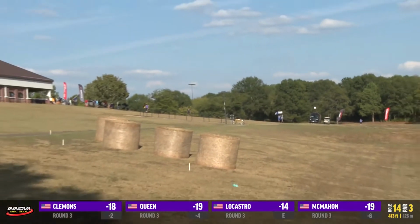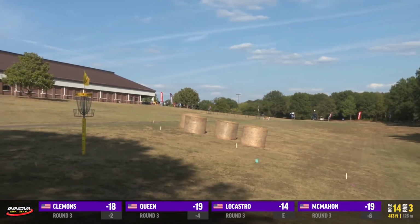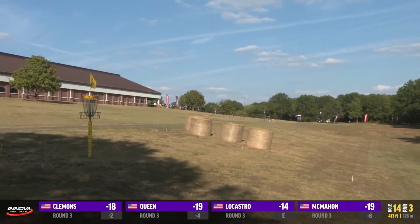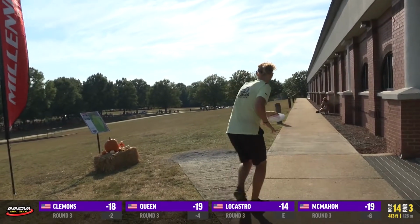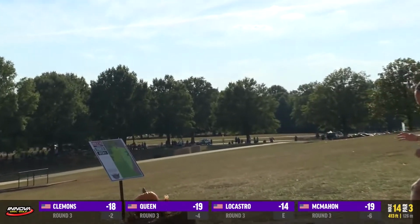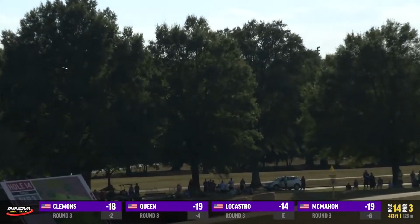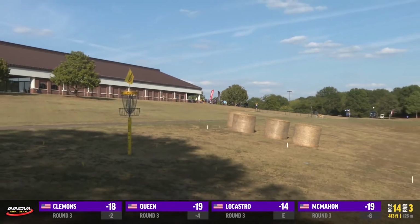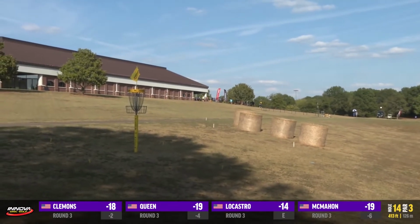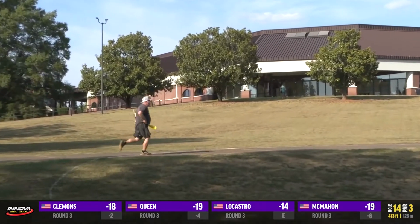Yeah. This one's doing nearly the same thing. It's a little better roll in, and he's going to be decidedly closer to the basket. With that raised basket, it's going to make it a bit easier to catch that putt. And Clemons, he's got to put a few more birdies on this scorecard. All three of these guys doing the line dance here. And he may have just found inbounds.